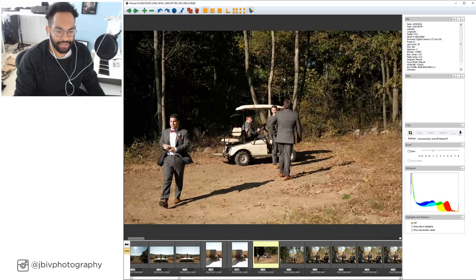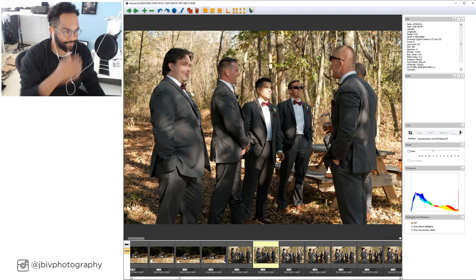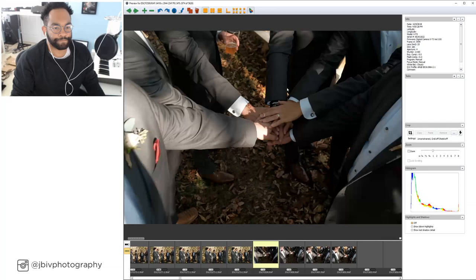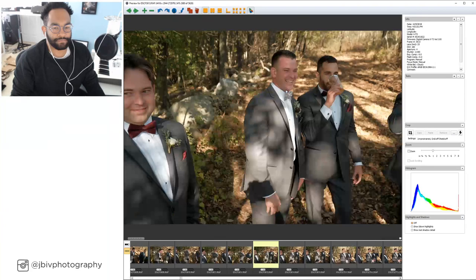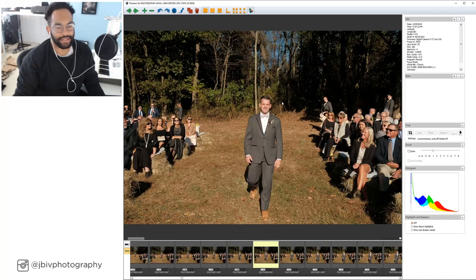But typically I'll take some detailed shots of the ceremony and then just some candid whatever. Here are the guys hanging out before the ceremony. Lighting wasn't the best there, but it was a candid and real moment, so just kind of kept it how it was.